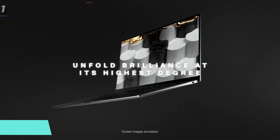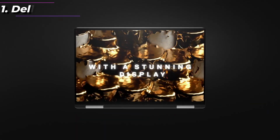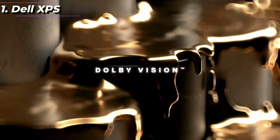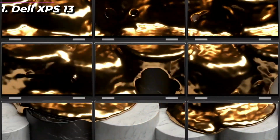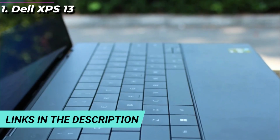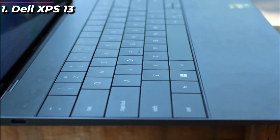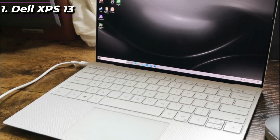The Dell XPS 13 is a premium laptop that has received numerous accolades for its design and performance. The XPS 13 features a 13.4-inch Infinity Edge display with a resolution of 1920 x 1080 or 3840 x 2400, depending on the configuration. The display is vibrant and crisp, with good color accuracy and a wide viewing angle. It also supports touch input, making it easy to navigate Windows 10.